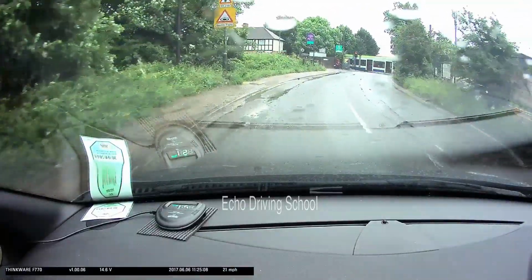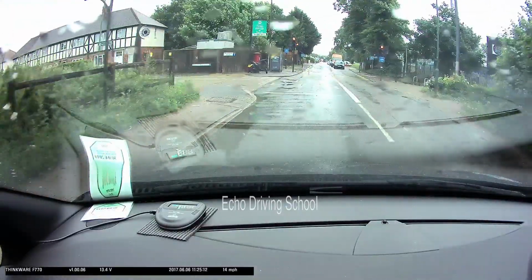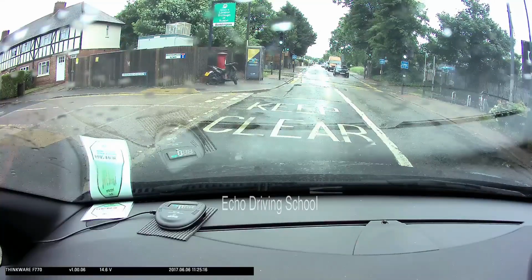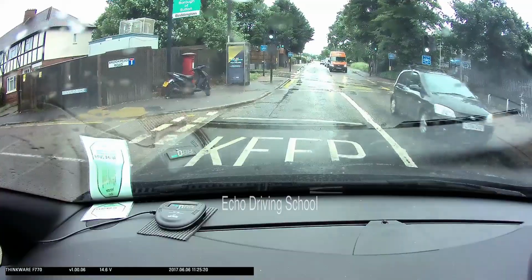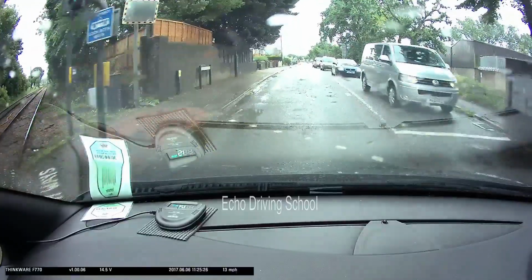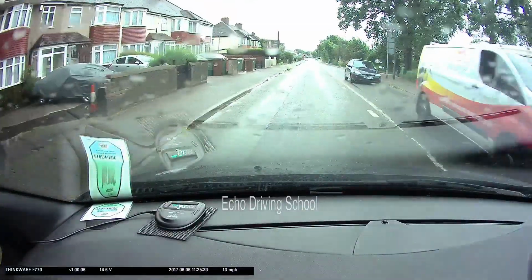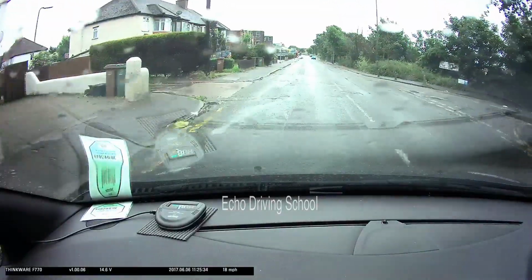As you're going here, you'll see the traffic lights. It's a tram stop traffic light. So on the floor, there is the keep clear. To be honest, he's made an error here. He should have gone past the keep clear and stopped here, because there is enough space for one car to actually fit there. Now, sometimes on this road, the examiners have in the past asked the student to pull up on the left.